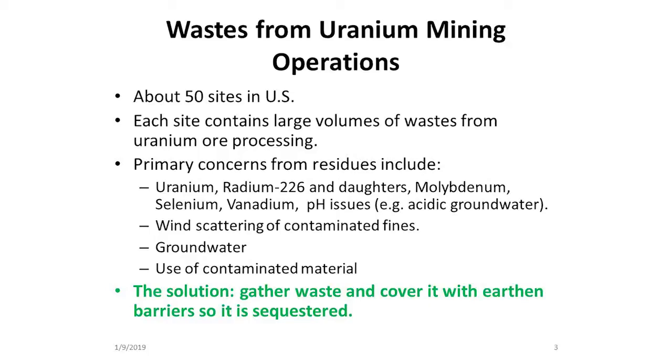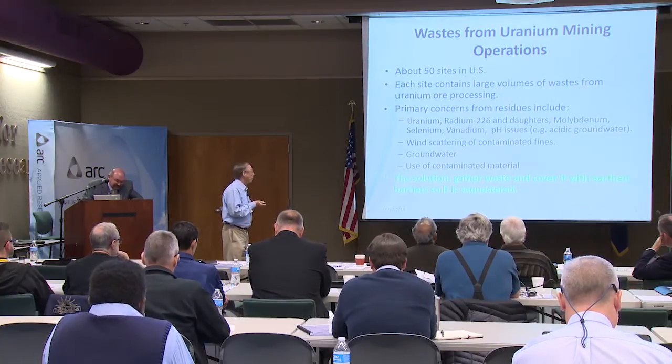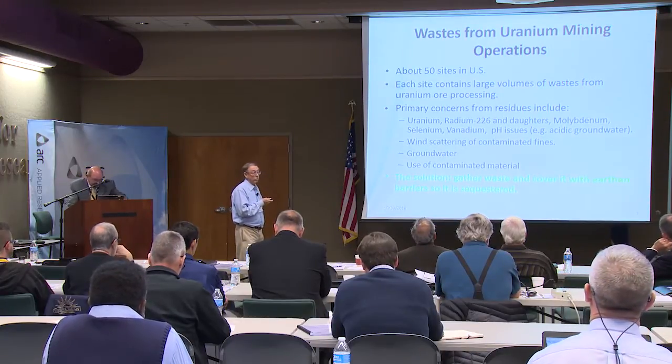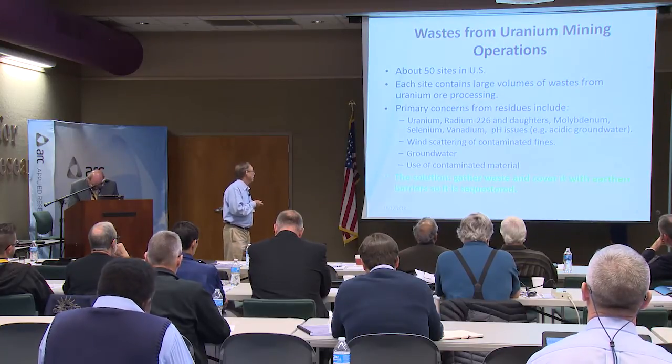So these are covers over uranium mill tailing wastes that we were discussing here. There are about 50 sites in the U.S. There are actually more of them, but a lot of them, the waste was accumulated into about 50 sites. So each site contains large volumes of waste from uranium ore processing. Primary concerns are for radionuclides, it's radium-226 and its daughters, particularly radon-222. But there are other contaminants as well.